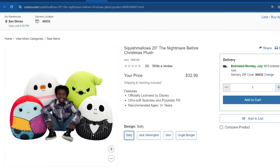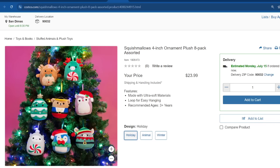The Squishmallows 20-inch The Nightmare Before Christmas plush. These are selling for $33. Let's take a look at the different ones that they have. They have Jack Skellington. They have Zero and Oogie Boogie. Again, these are selling for $33.